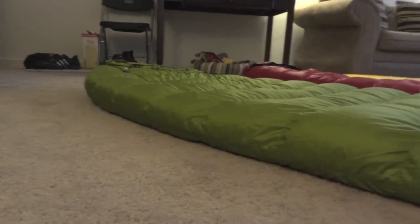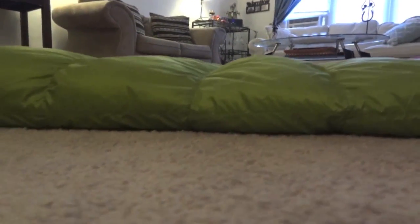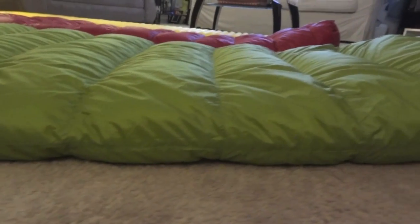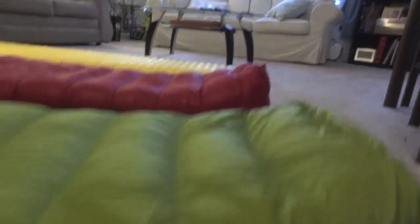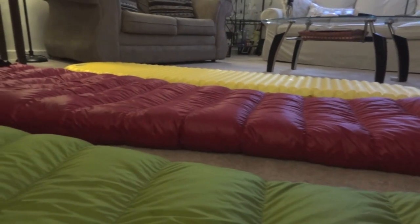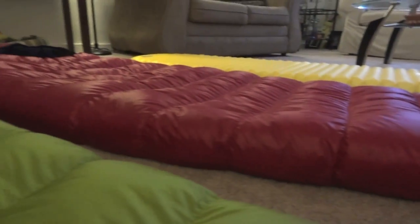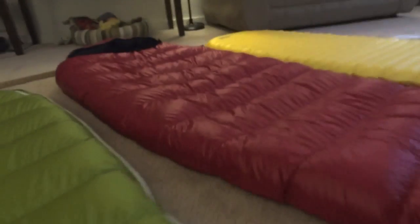So here's the Marmot. Now the Marmot might not look as puffy or as impressive as the Western. I think I got some of the down bunched up on the corners and ends of the Western, so that's disproportionately making it look taller than it is, if you put them side by side.